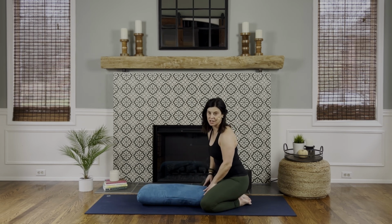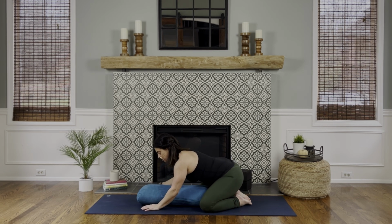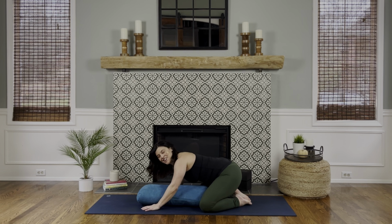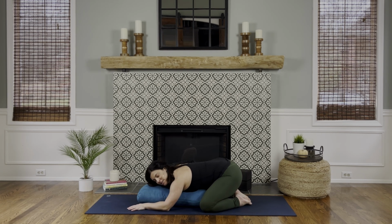I'm coming into a child's pose. So you're going to walk your hands forward. You want to soften the elbows down, the forearms down, and let the chest rest on the bolster. Now you can bring your right ear down to the earth, left ear, or your forehead down to the earth or onto the bolster.